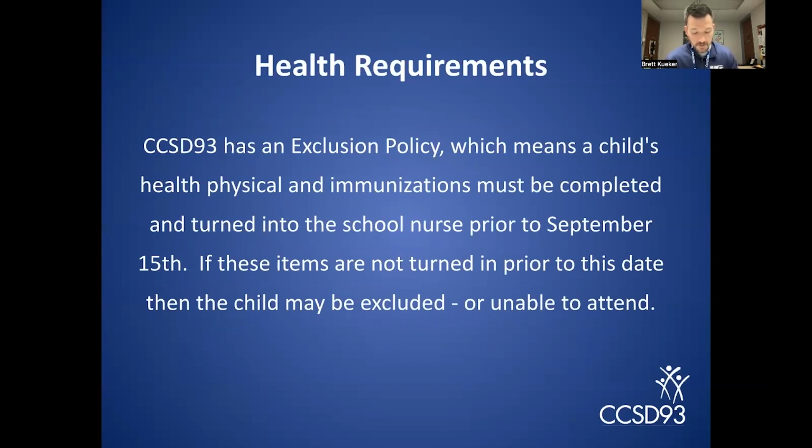CCSD 93 has an exclusion policy, which means a child's health, physical, and immunizations must be completed and turned into the school nurse prior to September 15th. If these items are not turned in prior to this date, then the child may be excluded or unable to attend.